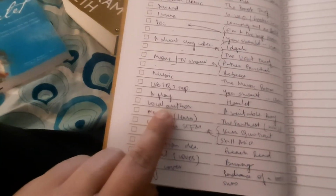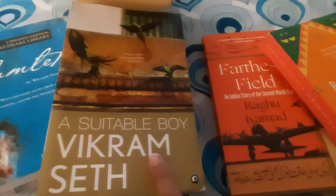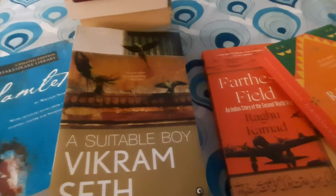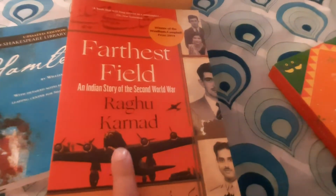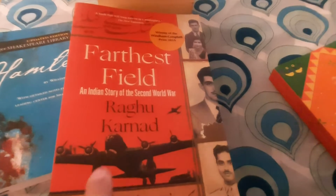The next says local author, and I am going with A Suitable Boy by Vikram Seth, which is a giant book. He has a house in Delhi. Then we have non-fiction about something you want to learn. And for that, I've picked up The Farthest Field. And this is about India's role in World War II. So that should be interesting.